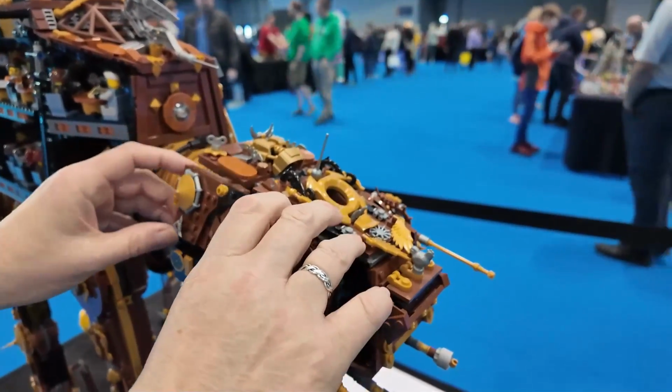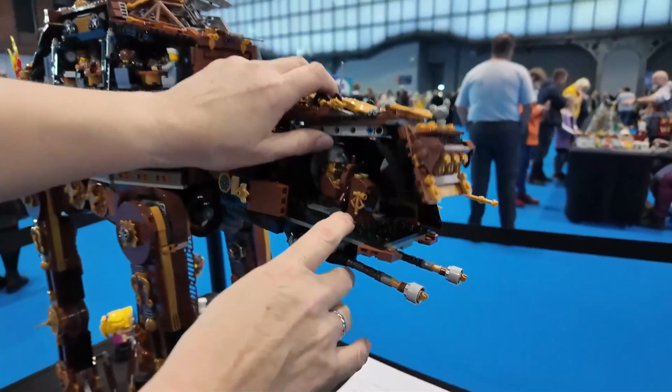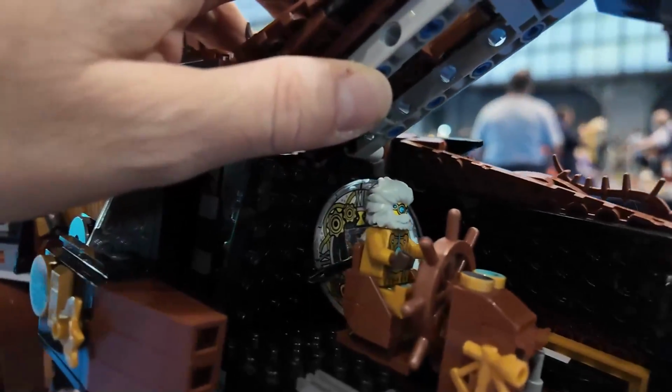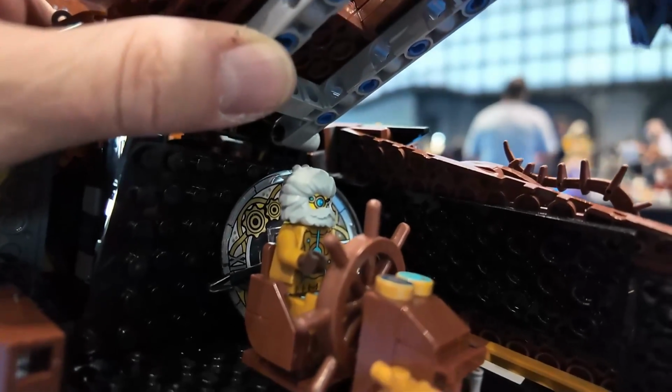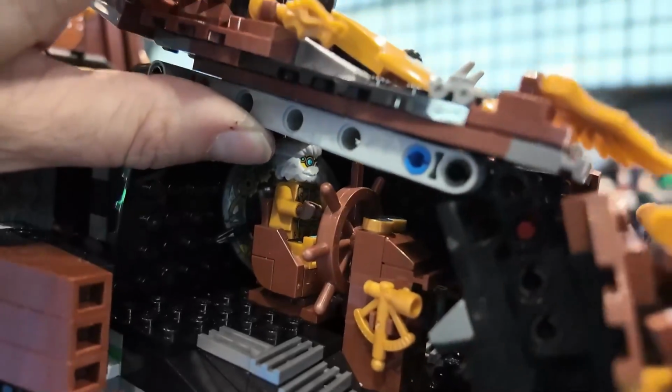It won't fall apart. Come on, there we are. So this is in fact Mr. Oz from his space car. Oh yeah. Who's the driver? So we've got Mr. Oz in here. He's actually driving the thing. Of course, he's not using buttons or anything like that. Wheel. He's got the ship's wheel.